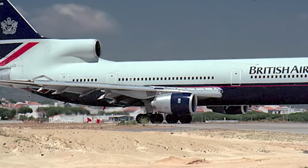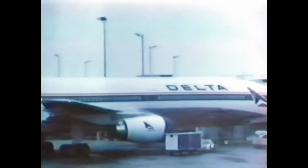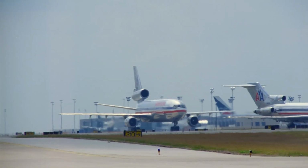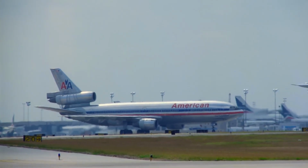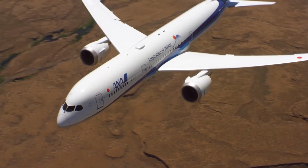So why did trijets disappear? It wasn't any single factor, but rather the confluence of regulatory changes, technological advances, economic pressures, and evolving passenger perceptions. The trijet solved a specific problem at a specific moment in aviation history: how to fly long distances efficiently when regulations restricted twin-engine operations. When that problem disappeared with ETOPS, so did the rationale for 3 engines. Could trijets make a comeback? It's unlikely. 2 massive, ultra-reliable engines are simply more efficient than 3 smaller ones.